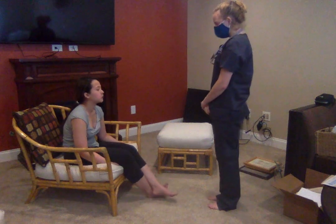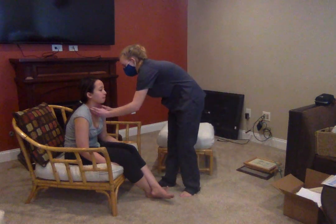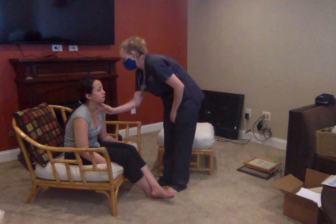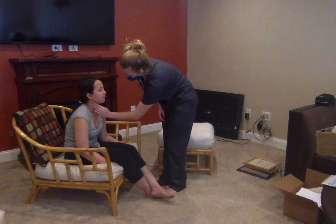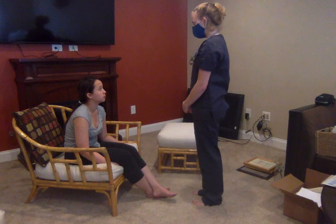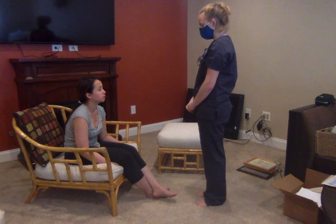I'm going to inspect your neck. Neck shows no signs of lesions. I'm going to palpate for any mass or lumps. No signs of mass. I'm going to palpate for your carotid pulse. Carotid pulse is present and +2 strength. I'm going to assess your skin turgor. Skin turgor is elastic and shows no signs of dehydration.